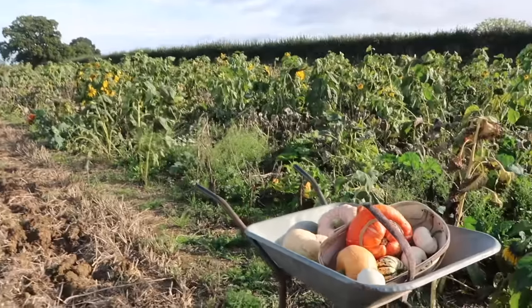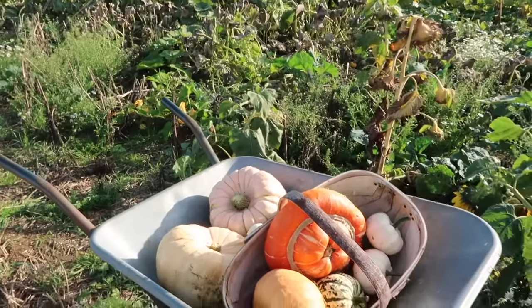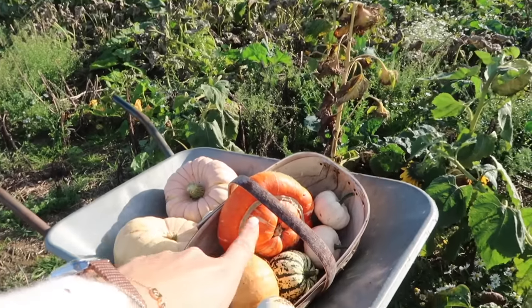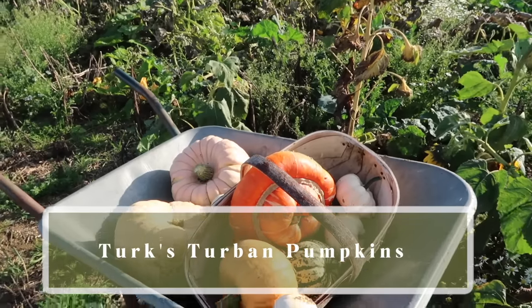But she's got such a gorgeous variety, these little white sugar pumpkins, some really knobbly, gnarly ones, some very unusual. I think these are called, I don't know, but they've got a really funny name. I'll pop it on the screen here. This very knobbly one in the middle.